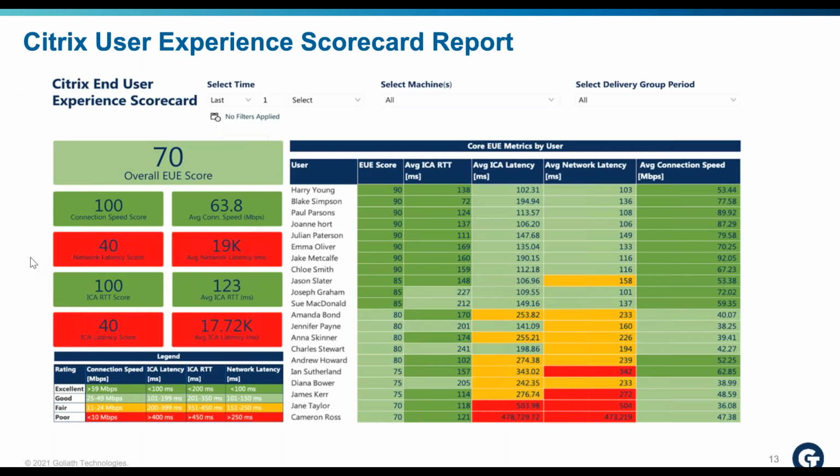And one of those that Empire has leveraged, and a lot of our other customers have leveraged, is this user experience scorecard that we're showing here. Along the left side, Empire was able to see their overall user experience score, and that score is calculated based upon Citrix industry standards.